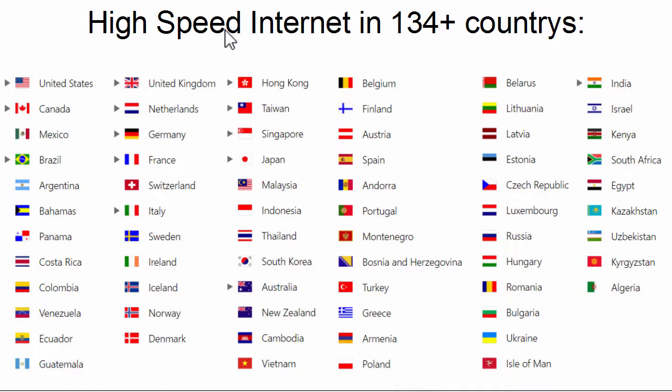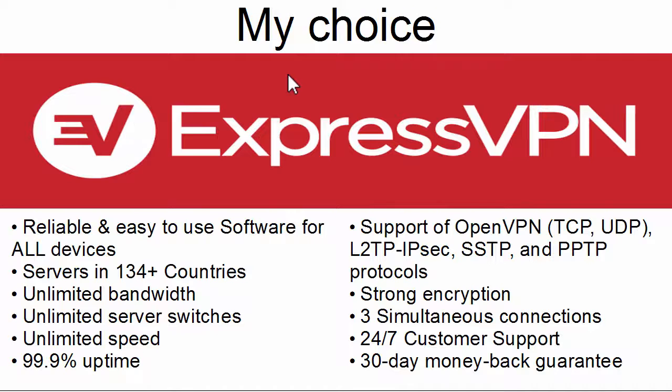As you know, high-speed internet costs something, especially those VPN providers offer high-speed entrance into the internet in many, many countries. And as you've seen in the United States, ExpressVPN offers a lot of login points. Of course, this cannot be free. The company somehow has to make some money with this.